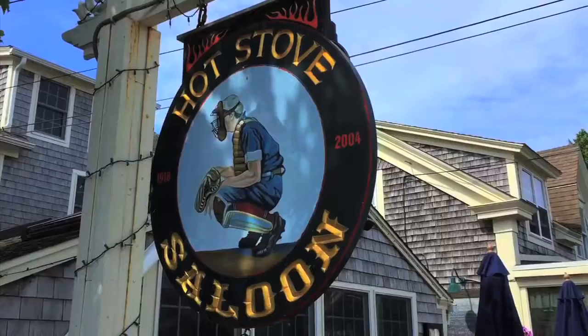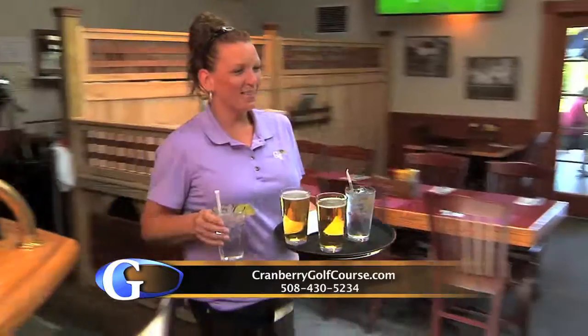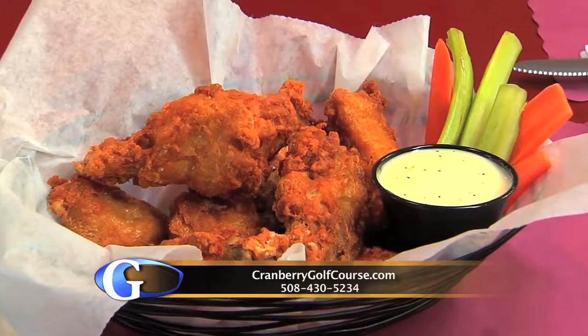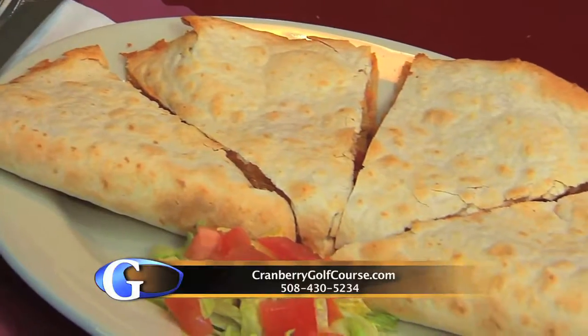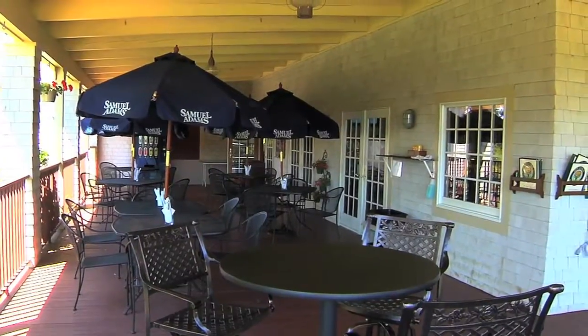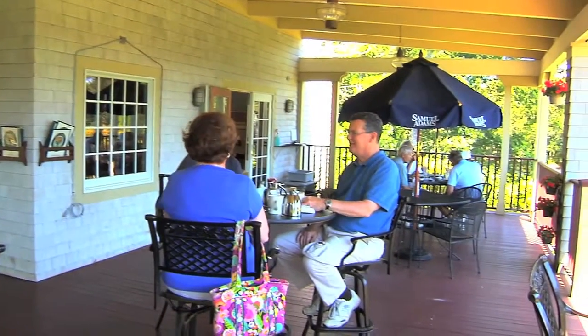We're very excited about our relationship with the Hot Stove Saloon, which is one of the most popular restaurants here in Harwich. They decided to open a satellite restaurant here at the golf course, and it's been very popular with the members and guests. The Hot Stove in town is famous for its wings, so we have their famous wings here as well, burgers, pizza. There's a great ambiance on the deck at the Hot Stove here at Cranberry Valley. It's a great place to have breakfast in the morning as well.